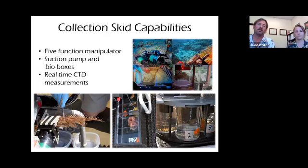Here's a little bit more about the collection capabilities. The 5-function manipulator is all electric, so it's pretty strong, and we can get quite a bit of stuff. We were just out doing a mission for Scripps off Virginia Beach 2 months ago. We're trying to cut some line down at a couple hundred feet, and we had difficulty cutting some line that was 3 inches thick. But for the most part, anything 1.5 inches in diameter or less, we can cut pretty easily with a razor blade sampler. And we've really mastered the skill of cutting soft corals and picking up sponges and stuff like that, because we do that quite often.